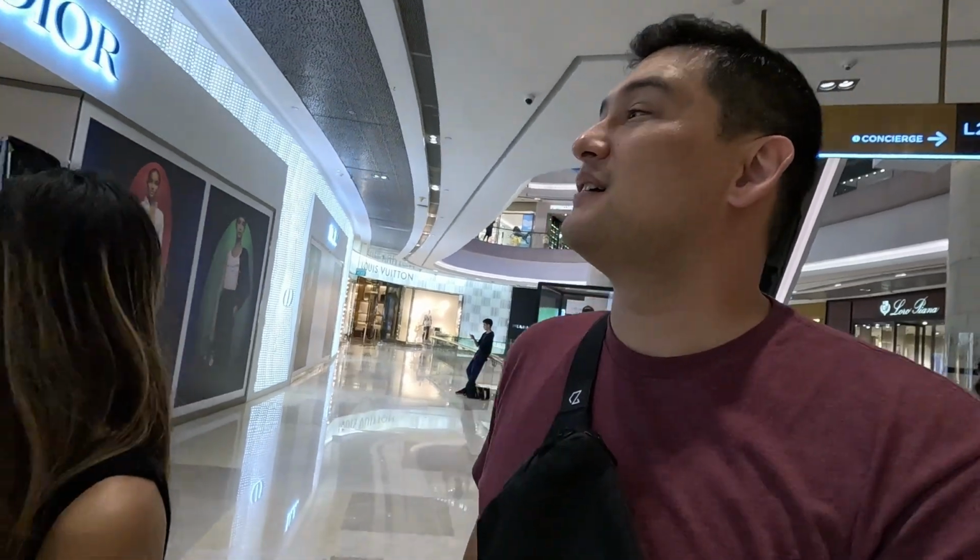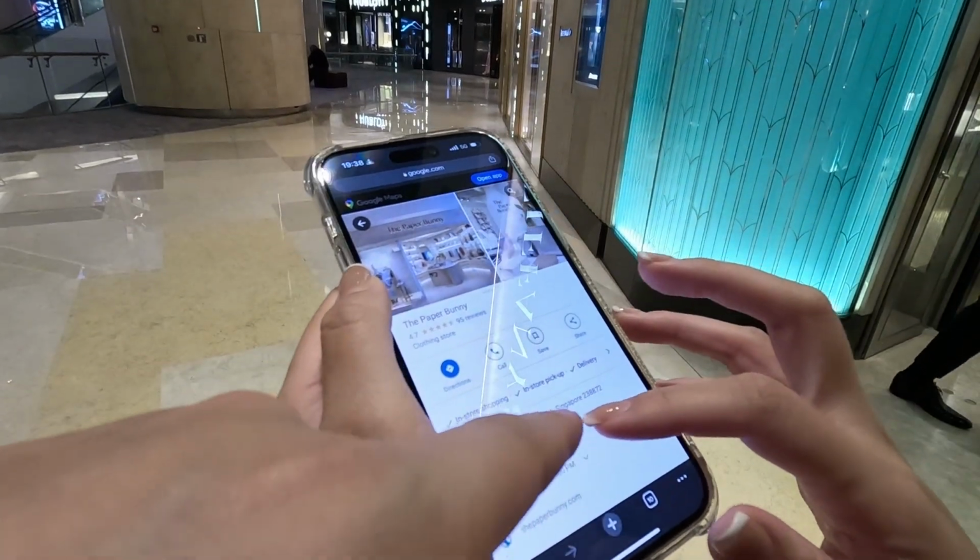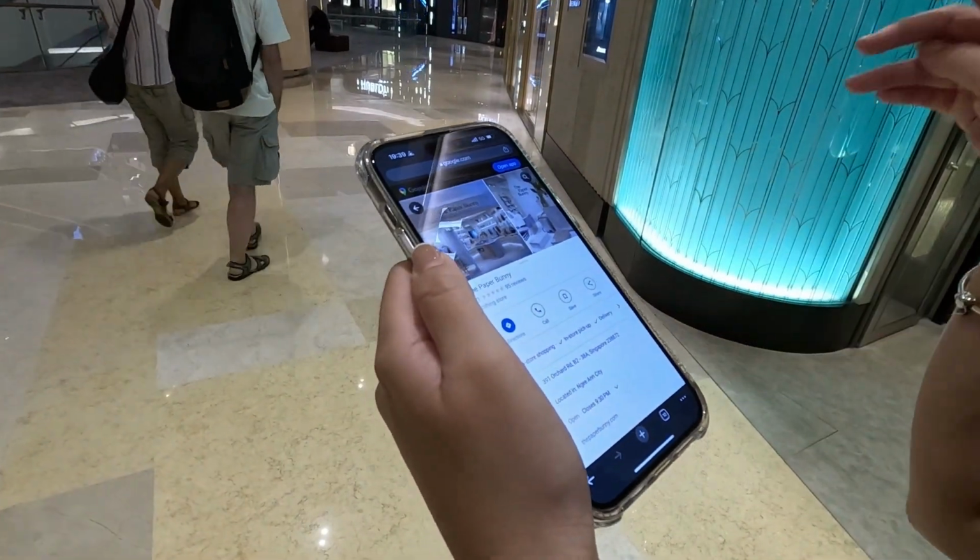I don't know, it's not quite as cool as Central Embassy, but it's definitely a lot better than Takashimaya. I think this is gonna end up being a shopping mall hopping video. Should be pretty cool. Do you know what floor it's on? It said B2. That's down there, no? What? B2 is basement 2. Oh, so we have to go down?